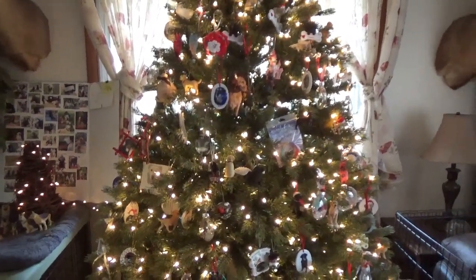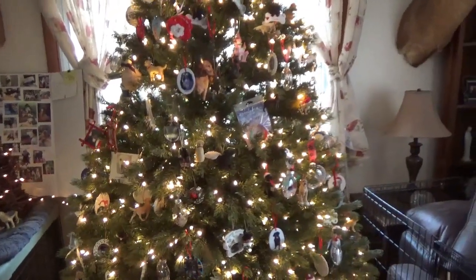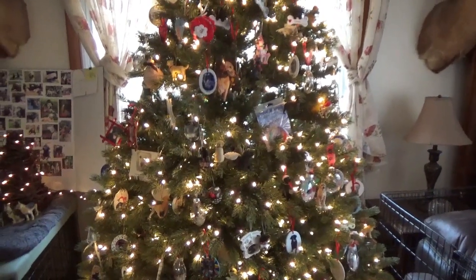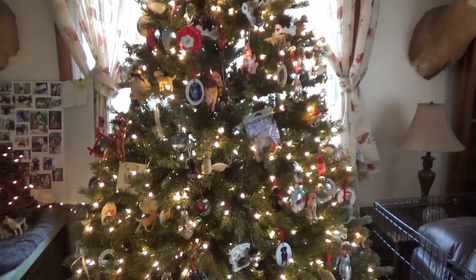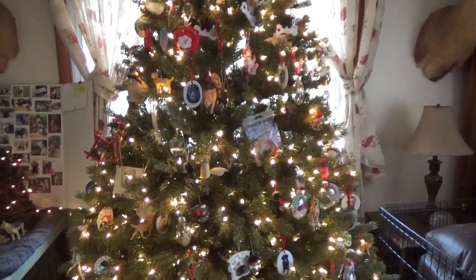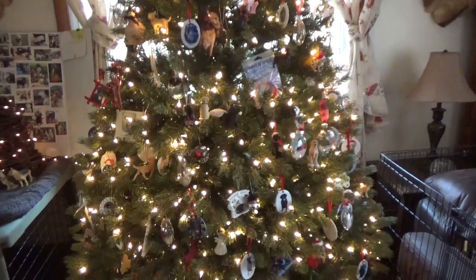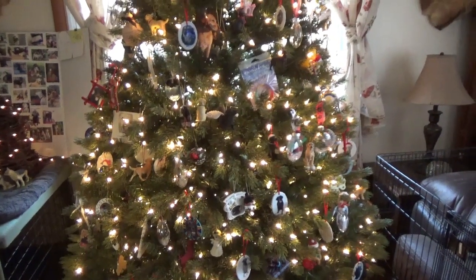This year we're going to do it a little different because I am not going to narrate every ornament. There's just too many now and I can't remember whose ornaments were whose, who sent what. So I'm just going to go through all the ornaments on the tree and make sure everybody gets a good look to see that theirs is still there, and we will go from there.